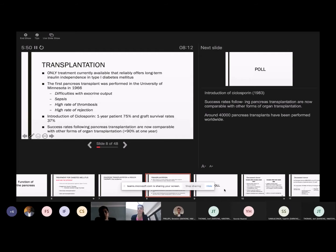First done in 1966, the pancreas is not an easily manageable organ to transplant relative to other solid organs. It's fatty, it's bloody, and it has a whole host of problems. For instance, how do you manage the exocrine function or the exocrine output, which is all these digestive enzymes? You're also transplanting along with the pancreas a section of donor duodenum as well. So that stays with the pancreas when you transplant it. And obviously that's colonized with gut flora. So there's sepsis.